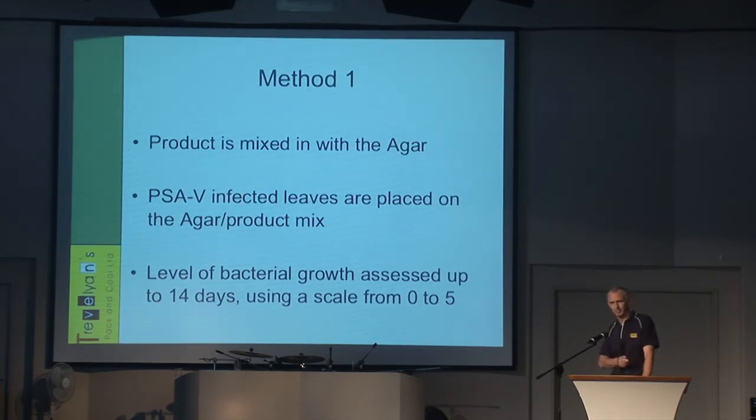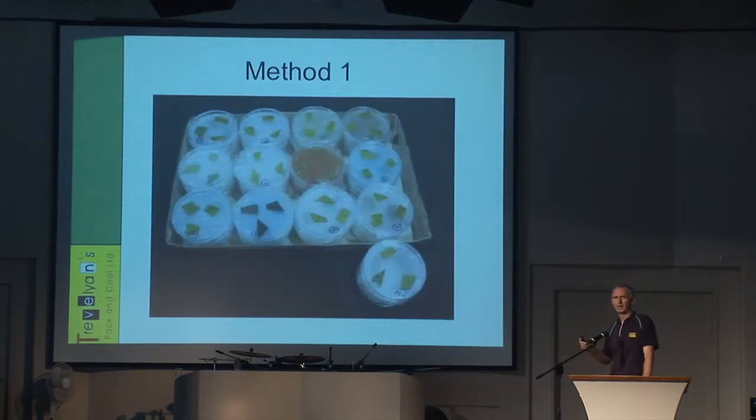Okay, so there's method one. Going over it quickly again: the product is mixed in with the agar, PSAV infected leaves are placed on the agar mix, and then we assess at 5 and 14 days, and we rank those on a scale of 0 to 5. And here's an example of how the leaves look in the petri dishes.